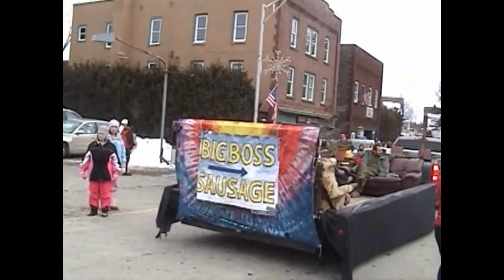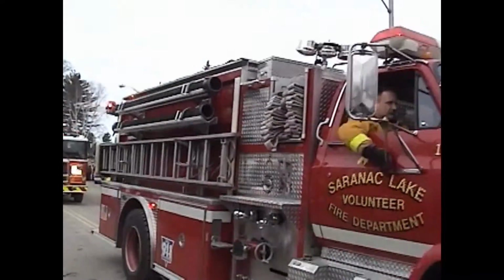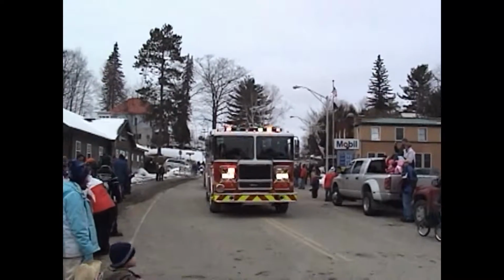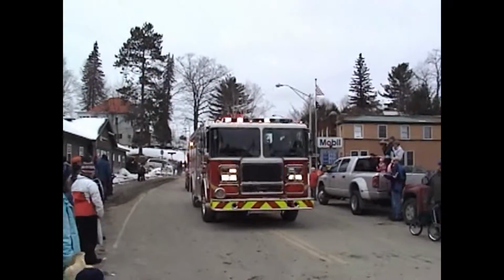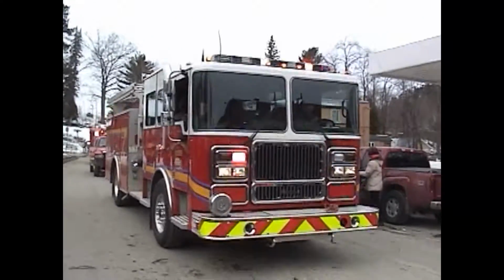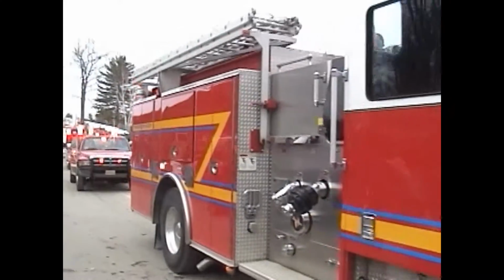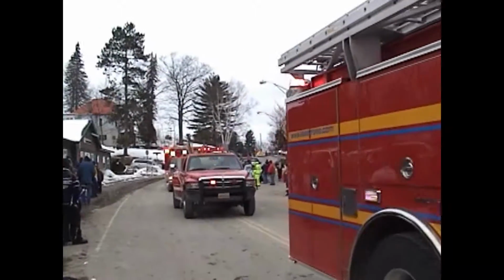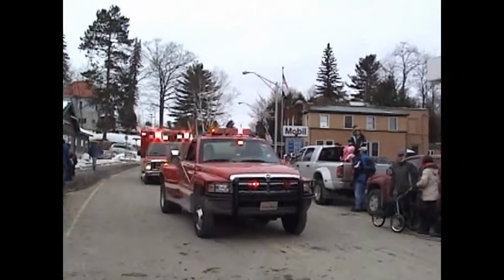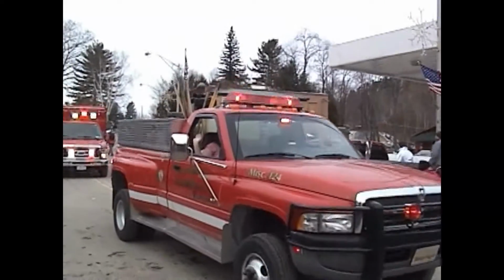Big Boss Sausage. Saranac Lake Volunteer Fire Department at both the beginning and the end of the parade. It's been one of the best parades we can recall. Lots of our friends and neighbors watching the parade and in the parade. The weather has been nice, very close to 20 degrees in Saranac Lake with only a little bit of snow in the woods, just as it should be.